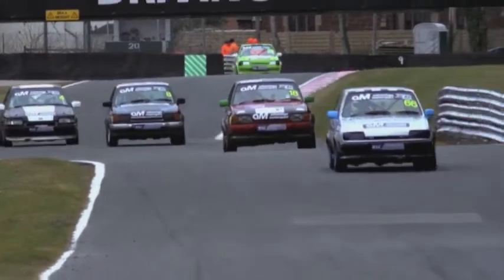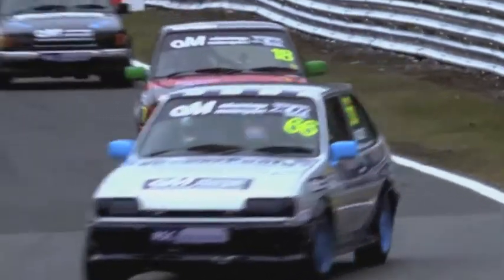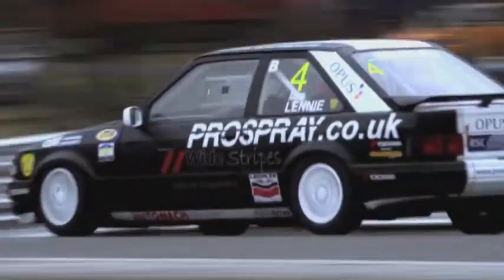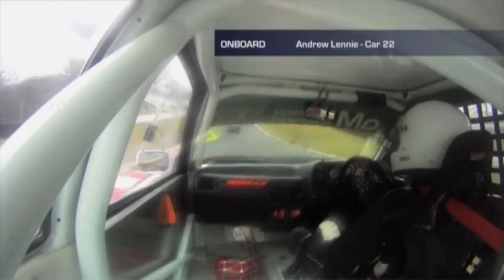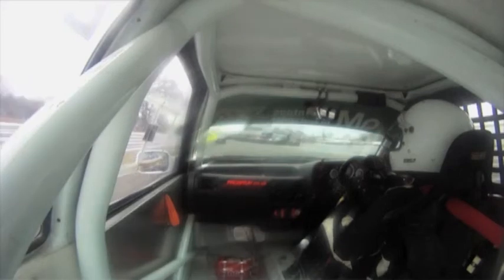And here comes Andrew Lenny. Look at the back of this lead quartet, the black and white Escort. Looked like he was about to line up a move. He's done it. Squeezes down the inside of Ralph Ferneyhoff, and straight away he gets his 3rd place back. Nice line then coming out up through Deer Leap towards the end of another lap, charging over the start-finish line.